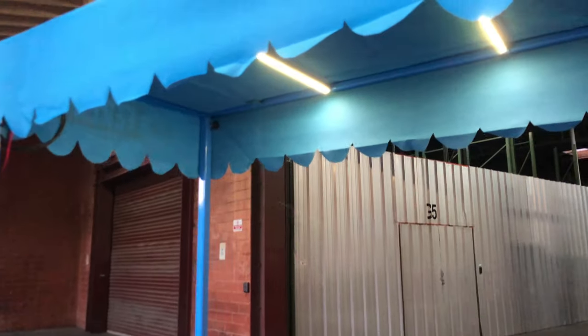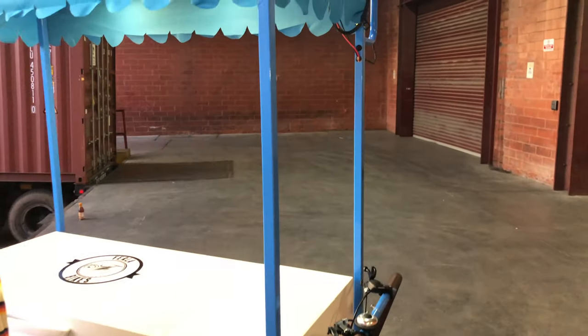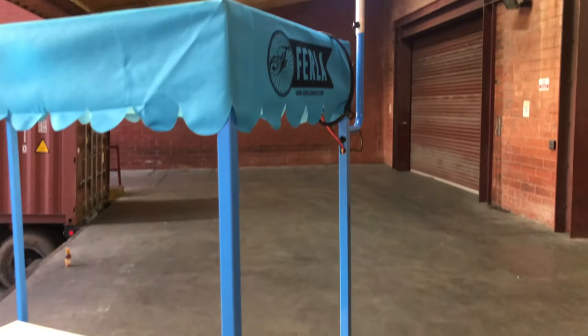Subtle and delicate, these LED strip lights will provide the perfect amount of interior lighting for your ice cream bike. Make it easier for your customers to know you're near with the optional illuminated LED logo sign.